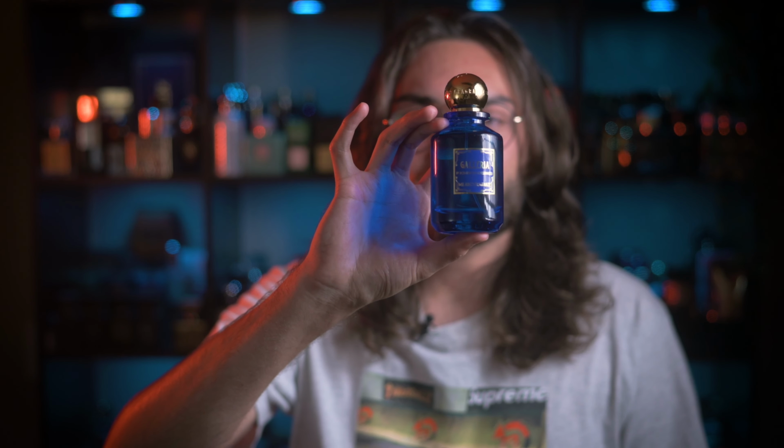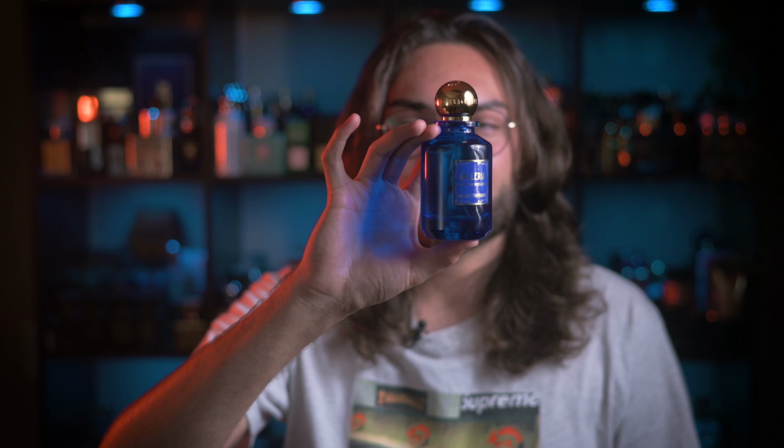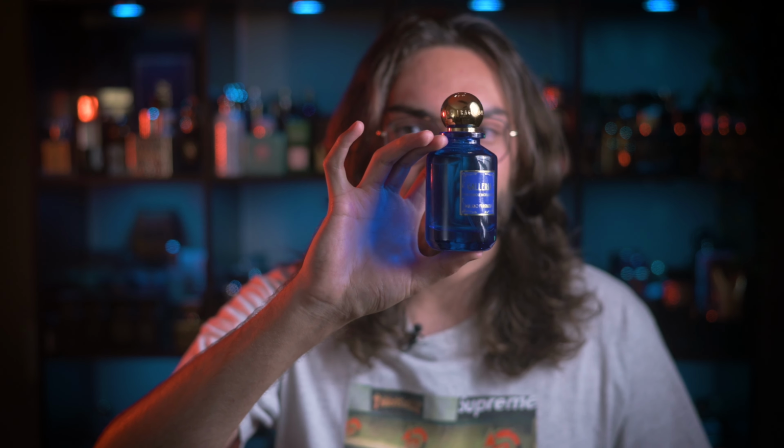So it's a little bit sweet, it's a little bit earthy, and just very aquatic smelling. This is definitely an artistic fragrance, and it's worth picking up if you can find it on Fragrance Buy for about 85 or 90 bucks. And that one is Galleria by Milano Fragranze.